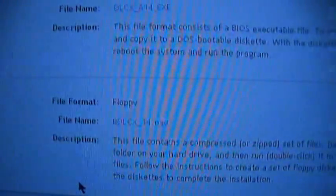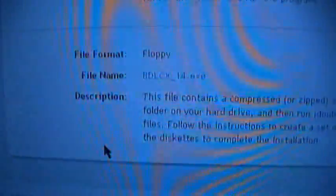Floppy. Okay, enough making custom sound effects here. Basically, you either get something that goes on a floppy disk, or something that makes a floppy disk. So let's download that, put it on a USB drive, and take it over to Piano and see if I have a floppy disk around that actually still works.